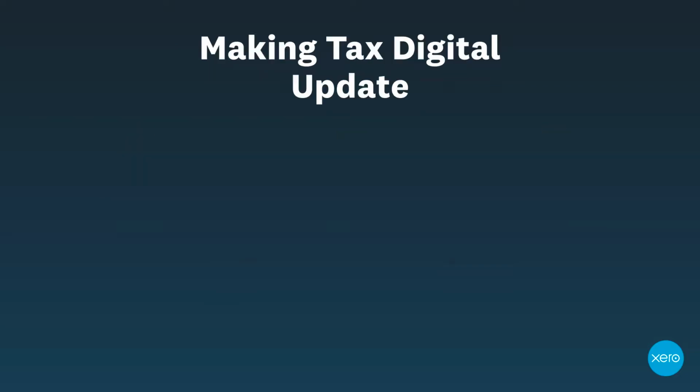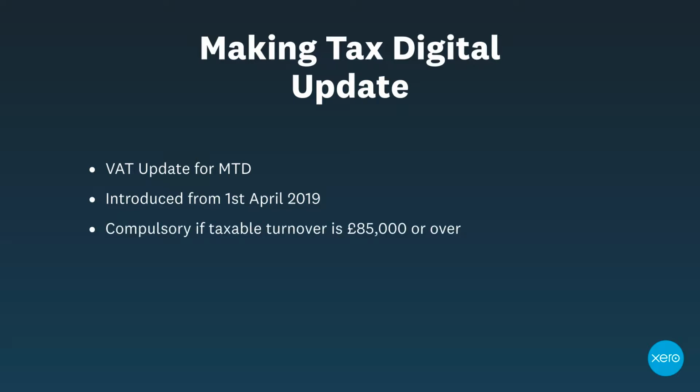Making Tax Digital was introduced by HMRC to try and avoid careless errors made on VAT returns by taxpayers, which they estimate currently cost them around £9.5 billion a year. It will be introduced from the 1st of April 2019 and is compulsory if your taxable turnover exceeds the VAT threshold of £85,000.